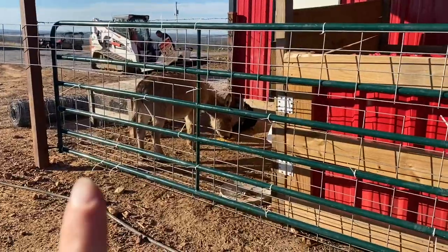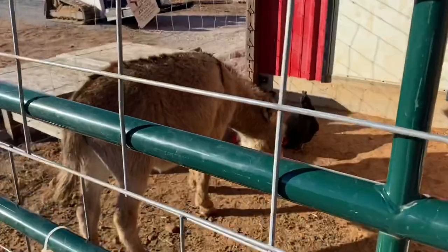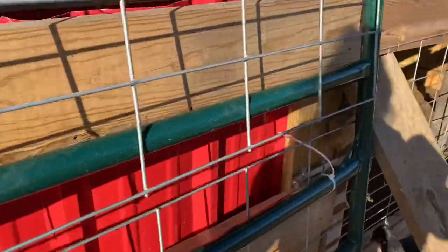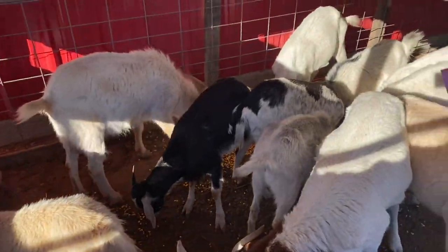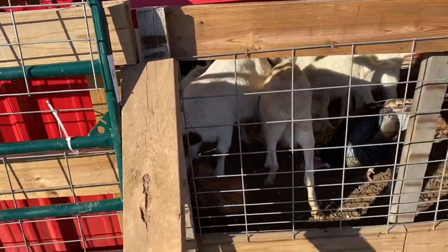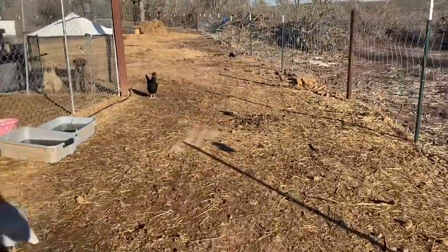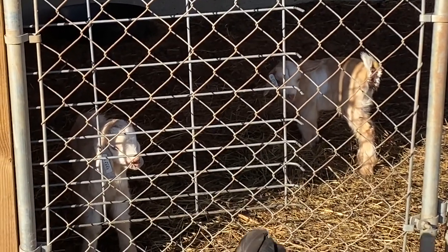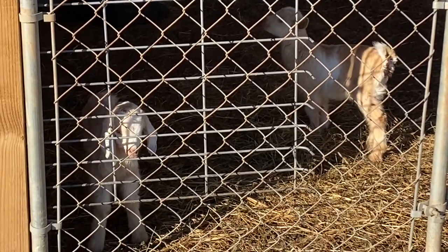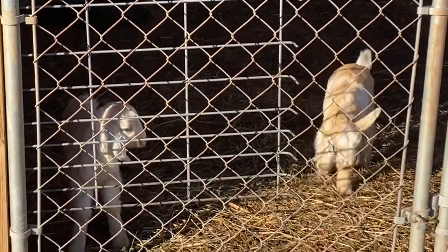This is what I have to do to keep the donkey in: feed him a treat, open the gate, and this is where the girls go night-night. Feed them all a treat, close the gate, secure it, just so we can get in here. Hi, babies. Are you enjoying your sunshine? That's Clover and baby with no name.